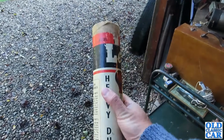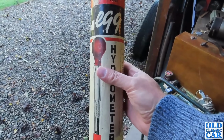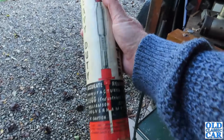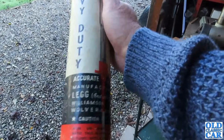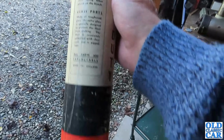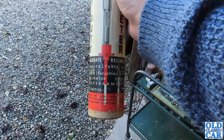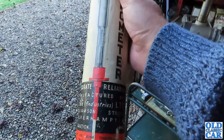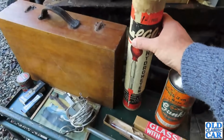Now, what date is this? I'm guessing it could be 1930s, it could be 1950s, but it's probably somewhere in the middle, probably late 1940s, something like that. But it's just a really great looking display item. It also tells you how to actually use it, so you've got a few instructions on there. But I've never seen one before, I've never heard of this company, Leg Industries Limited, certainly in relation to car tools and that kind of thing. So I thought we will definitely grab that, and for a fiver, I thought that'll be a nice little display item.